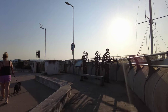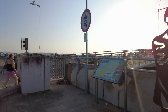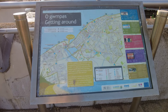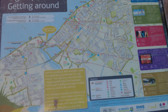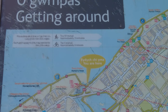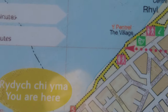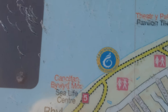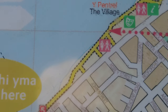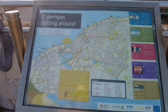Let's show you the map. So there we are, down at the harbour, and we have walked all the way from the harbour up here, and we've come from there, so that's how far we've walked all the way down here, and we're here at the harbour.